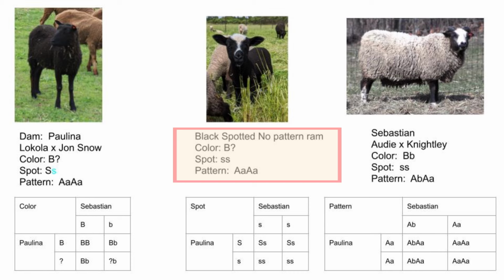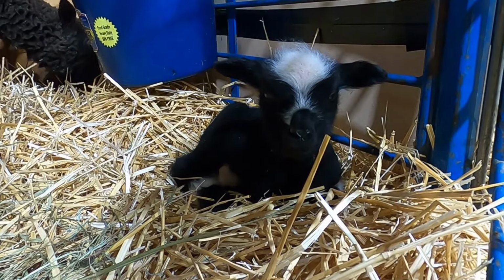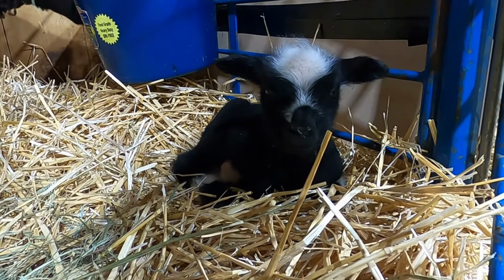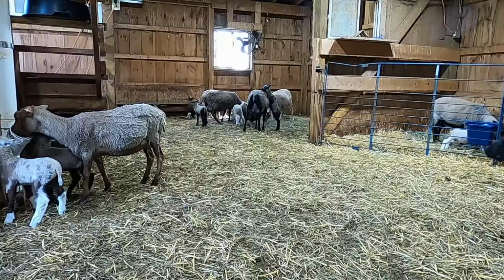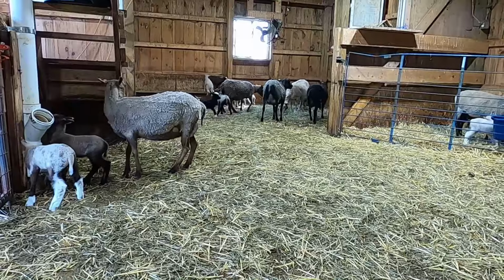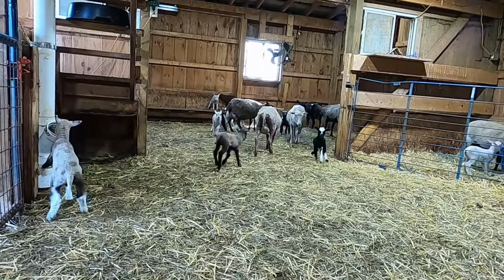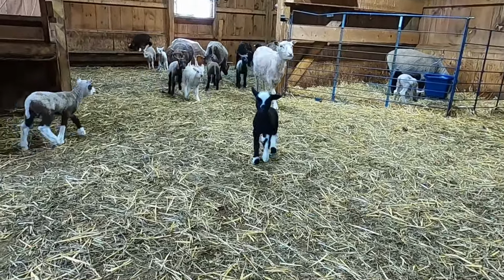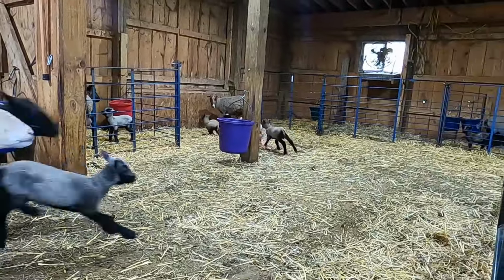So the fact that he is spotted means that he is homozygous for the recessive spotting, lowercase s, lowercase s. And you know that because you can just see it. He's got a very well-defined smerslet, will be that marking when I register him. I'll call him smerslet. Smerslet is where they have a spot on their head and a spot on their nose. And many times there's a little blaze that connects the two spots, but really all you need is a good spot on the nose and a good spot on the poll.